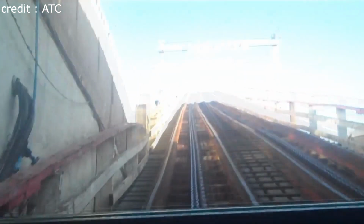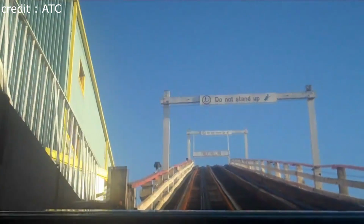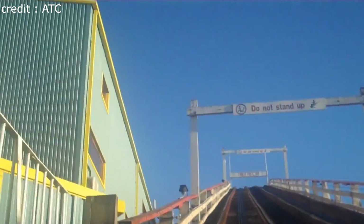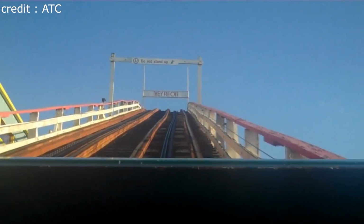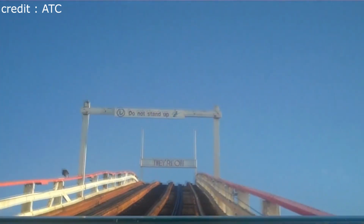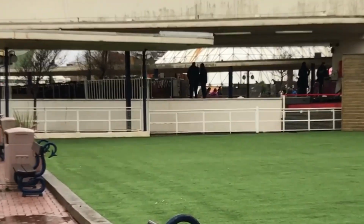Now, you can see how janky Grand National is, because when you look up the lift hill, it's not even straight. The track goes all over the place. When you're going up it, if you look at the other train, half of the upstop wheels are at least an inch, maybe two, off the rails. But anyway, enough of me talking about the ride.